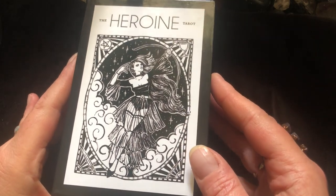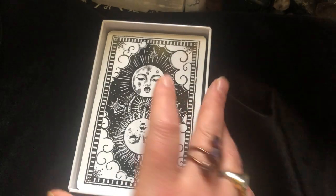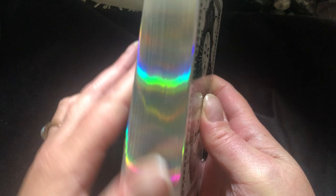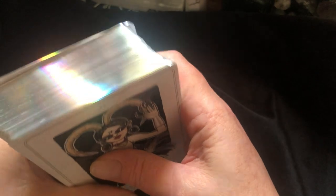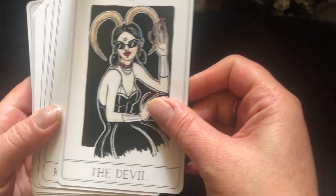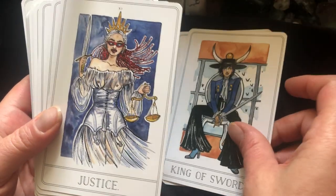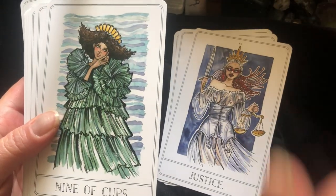Now we have the Heroine Tarot, which is just wonderful. It's a wonderful deck. And this, pretty sure, was a Kickstarter. It's definitely independent, but I think it was a Kickstarter. Look at these backs. And then with the holographic kind of silvery, I love it. So this is all women, and it's like high fashion women, which I really enjoy.